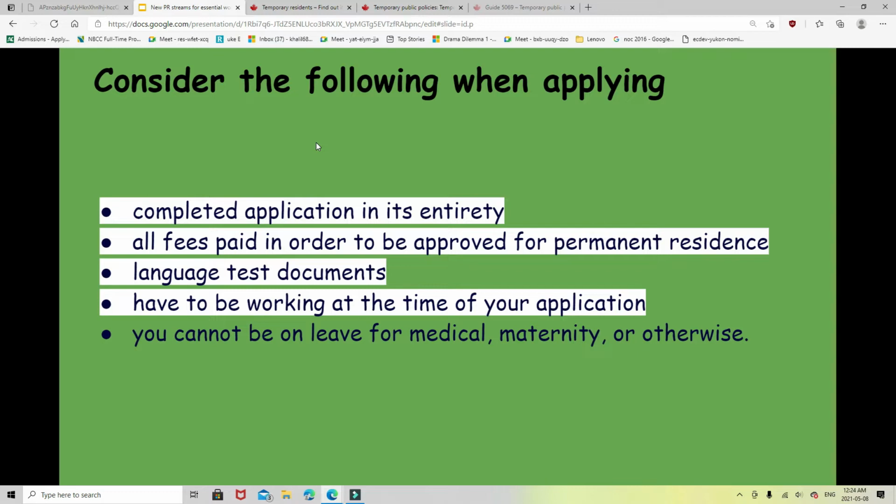Whenever you are applying for this stream, you must prepare your application completed in its entirety. All fees must be paid in order to be approved for permanent residence. You must submit your language test document, and you must be working at the time of your application. If you are not working, you are jobless, then you are not eligible.